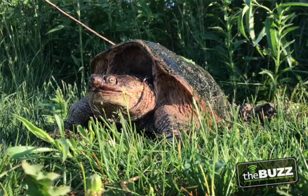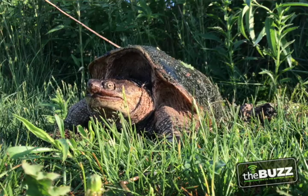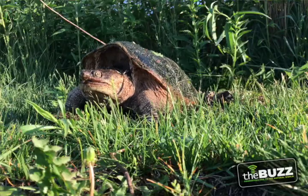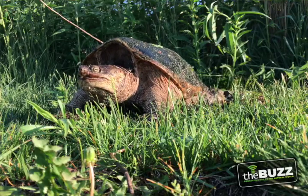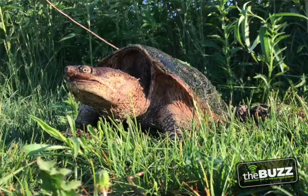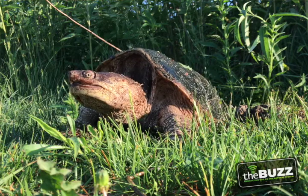In early summer, it's a good time to see turtles outside the pond because it's egg-laying season. Snapping turtles can lay 15 to 50 eggs. That's a lot of babies. And the temperature determines if it's boys or girls. It's a little bit different in every species, but for example, if it was cooler, they're going to be all females. If it's warmer, it's going to be all males. And if it's the perfect temperature, you'll have a mixture.